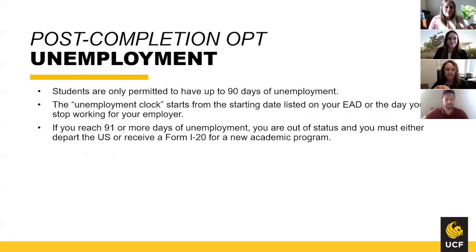And while on OPT, there is what I like to call one of the main rules, this 90 days of unemployment. You're only permitted to accrue up to 90 days of unemployment. And this unemployment clock starts from the start date that's listed on your EAD card. So if, let's say your start date arrives and you have no employment, then that's when you begin accruing 90 days of unemployment. Same thing goes for, let's say, for example, you have an internship and the internship was only for 3 months and you don't have anything lined up right afterwards, you start accruing days of unemployment afterwards.